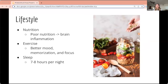Lifestyle is another contributor to trouble focusing. And I'm sure everybody's heard by now that a healthy lifestyle promotes a healthy brain. And lifestyle habits are a pretty broad topic and unique to each person. So for the sake of this presentation, I'm going to briefly cover nutrition, exercise, and sleep.